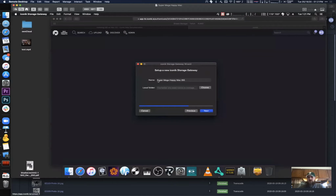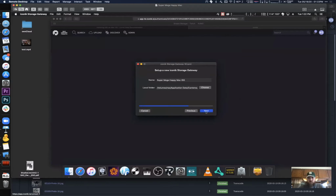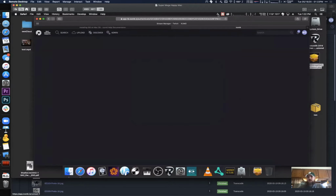I'm going to call this the Super Mega Happy Mac ISG, and I'm going to choose our folder here, which is on our NAS, that has a bunch of content in it. Select that, and hit next, and hit finish. And that's all there is to it. So with that done, you'll notice now that our storage gateway is installed on this Mac.